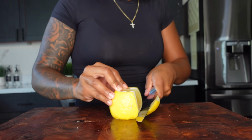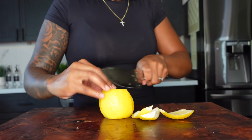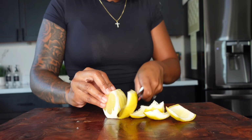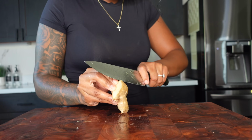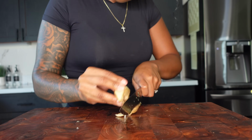We're also adding one lemon, a citrus detoxifier rich in vitamin C. Lemon not only supports immune health, but also alkalizes the body and balances the earthiness of the beets. And finally, a 1-inch piece of ginger, a digestive aid and anti-inflammatory root that brings warmth and helps the body fight off toxins.